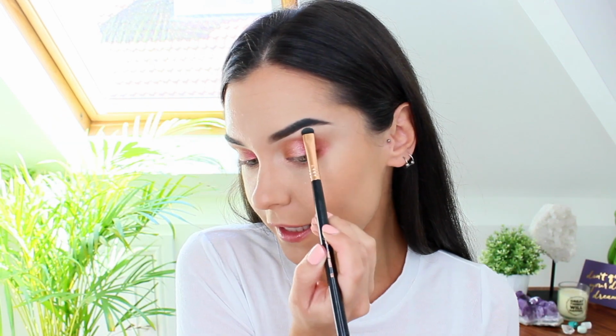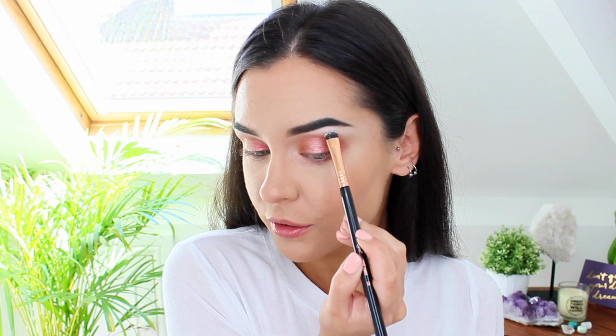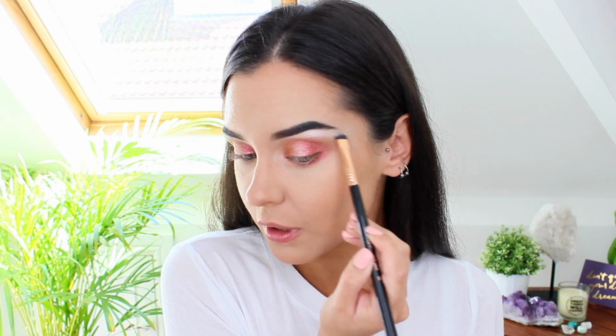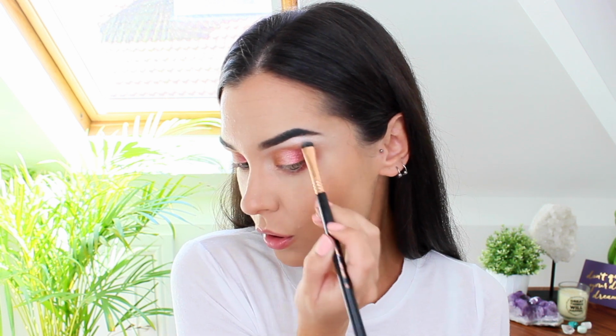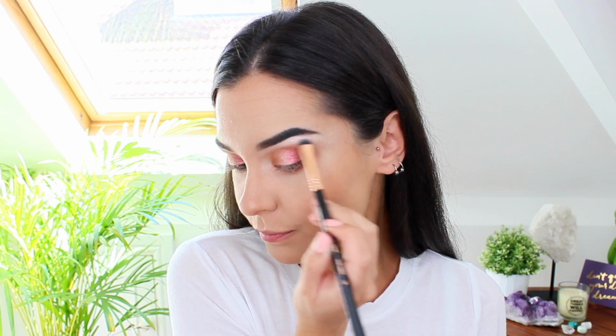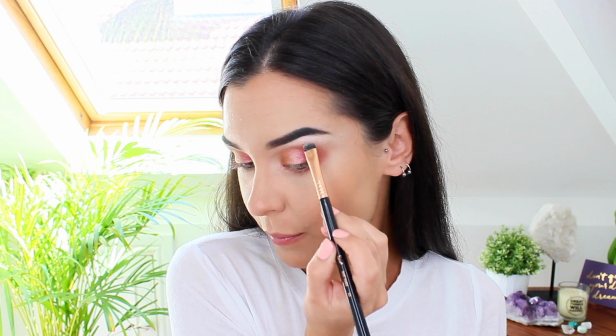On my brow bone and in my inner corner I'm going to use this shade, which is called Fairy Dust. I'm just using my E20 short shader. You know what, I don't usually use highlights that are this light or this shimmery. I mean, obviously that needs a bit of blending. I'm going to go back in and blend that, but that is really pretty. It defines my brow a bit more, which I like, and it also looks really nice on my inner corners too.